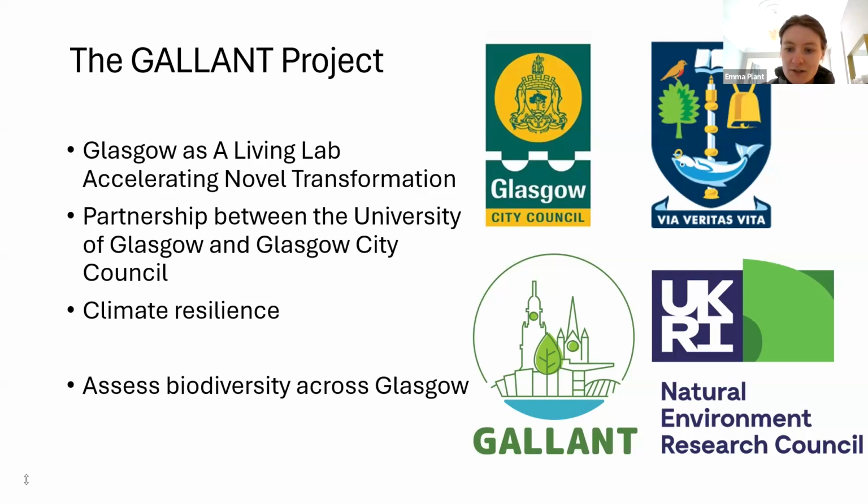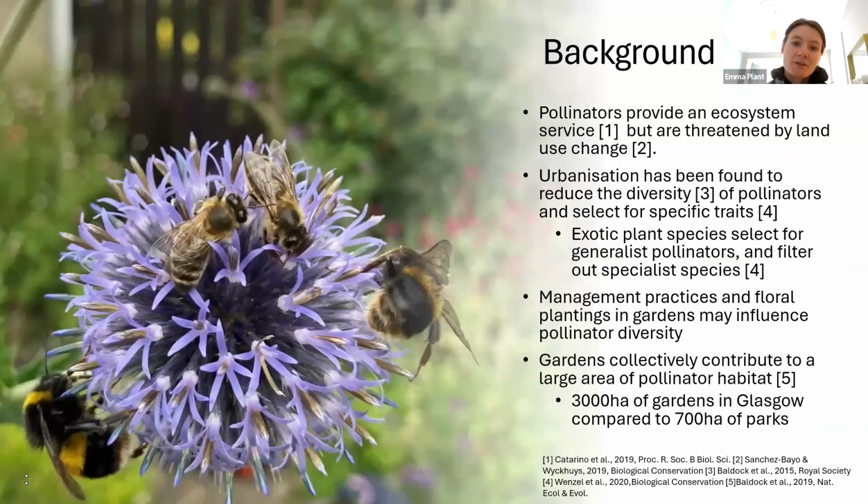So my research sits in the biodiversity work package, and I'm specifically looking at how private green spaces, such as gardens, can be used to increase pollinator diversity. Pollinators provide an important ecosystem service in that they pollinate 85% of flowering plants around the world, but they are in severe decline due to stresses, including land use change. The process of urbanisation, building cities, is a land use change, and evidence generally points to fewer pollinators in urban areas when we compare them to natural areas.